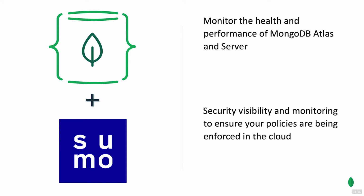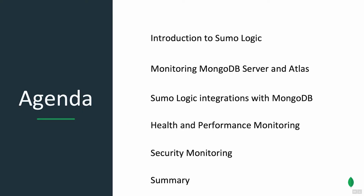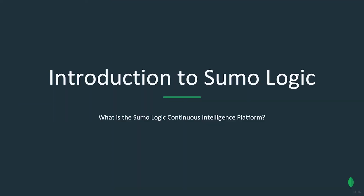Atlas and server. So as part of the agenda today, I'm first going to give you an introduction to Sumo Logic and then dive into what streams of data we can tap into across both server and Atlas. I'm going to follow this up with a demo of how the Sumo Logic dashboards can be used and then show examples of how Sumo Logic can help with monitoring the health, performance, and security of your server and Atlas clusters.